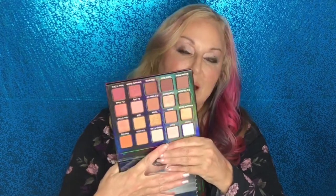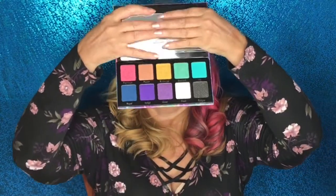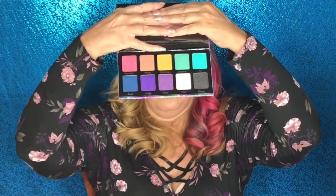I was at a booth that carried Violet Voss, and I thought, I've never tried it because sometimes with internet brands, you know, you're just a little hesitant to try it if you've never seen the products before. But I decided no better time than with the discount to try the Holy Grail palette. I'm really looking forward to trying the Holy Grail palette. And then I got a colorful palette called the Rainbow. It's like all shimmery rainbow colors, so beautiful.